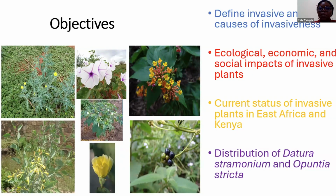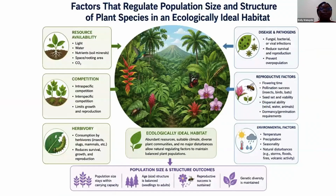Present a little about the current status of plant invasions in East Africa, and the two case studies will be on Datura stramonium and Opuntia stricta. So on this slide, I present some of the species that are recognized as being invasive in East Africa. We see lantana, we see agemon, we see Datura, and Nicotiana glauca on the slide.